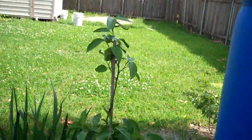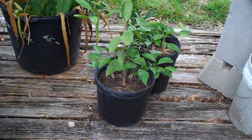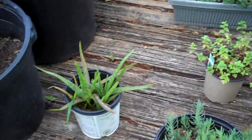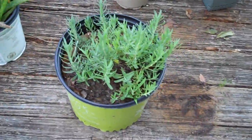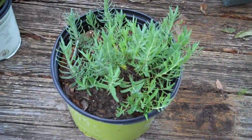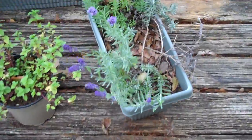My other two little satsumas, those are going to be staying in those buckets. They haven't outgrown the buckets just yet. My aloe plant. This is mint, peppermint actually. And this right here, my lavender.